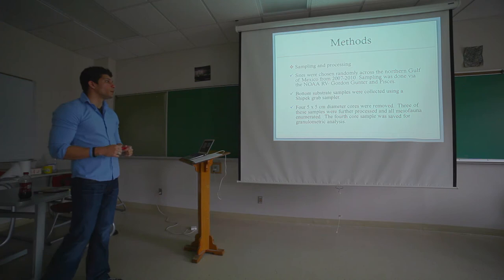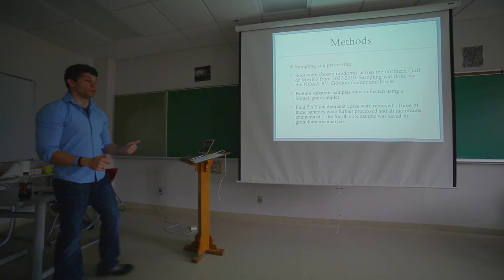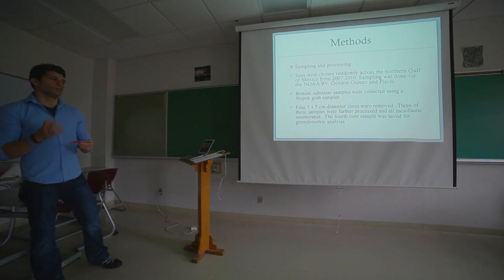We took a 5x5 PVC pipe, stuck it in the mud, capped it, brought it up, put it into a sample bottle, and added some formalin to it. It was 10% formalin, so we could preserve the meiofauna. We took three of these. Those three samples were combined as one sample at each station. So we had three samples from each station. We counted each bottle and added that together for one sample.